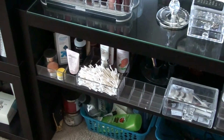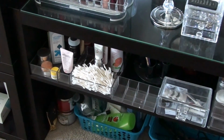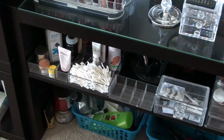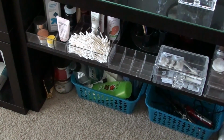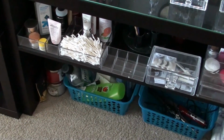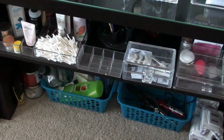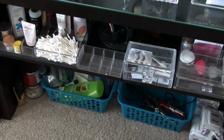I have more lotions and nail polish remover and that kind of stuff here, and Q-tips, because God knows I need my Q-tips. On the bottom there I have just some overstock on the left of candles that I haven't used yet, and these 2 blue baskets. You're probably like, what is the one on the left? And that's actually my empties basket for my monthly empties.